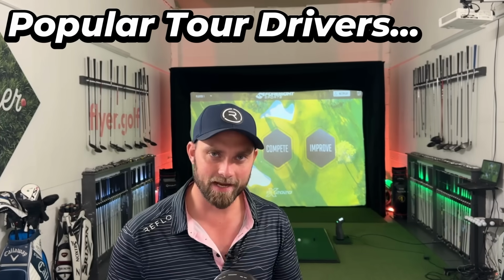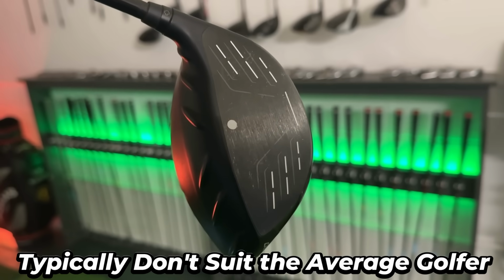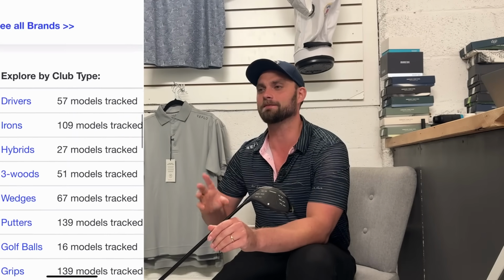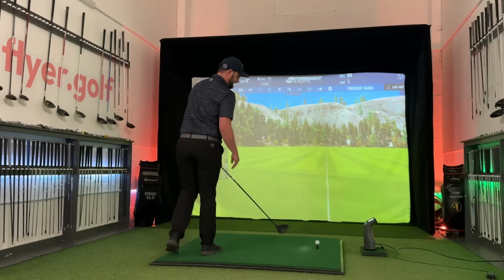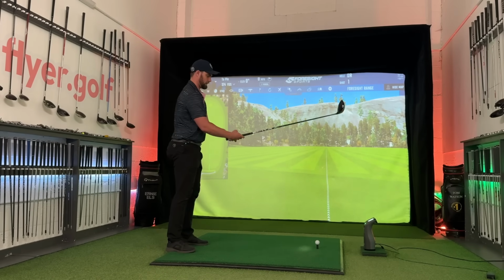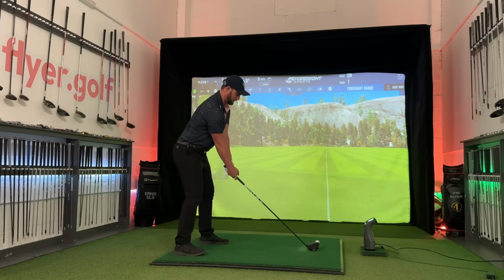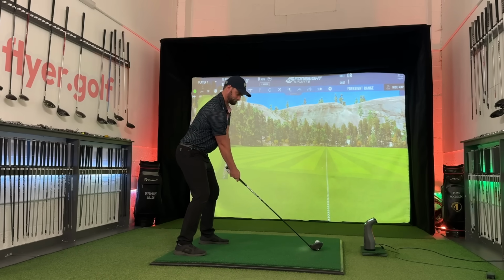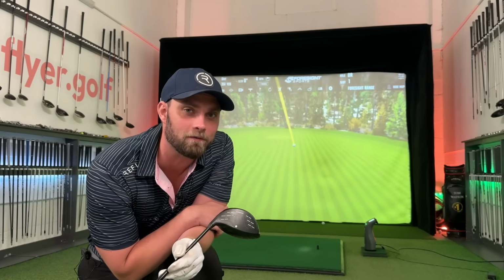It's safe to say the most popular model of driver on tour probably shouldn't be used by the average golfer. But when I noticed what is the most popular model of driver still in 2025, combined with the fact you could probably get this for around £250 nowadays, it got me thinking, could this be the one time the most popular driver on tour is not only affordable, but also a good blend for some of you amateur golfers out there?